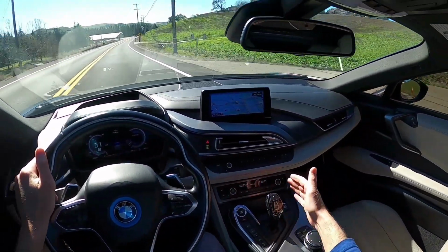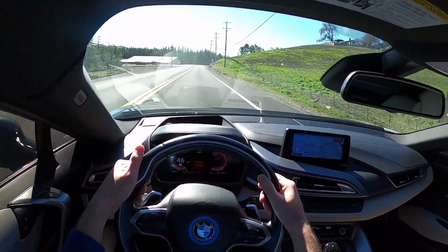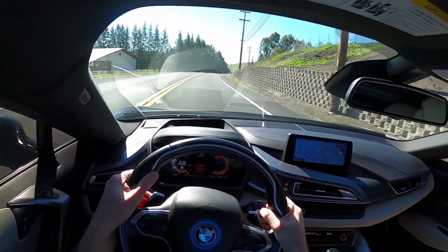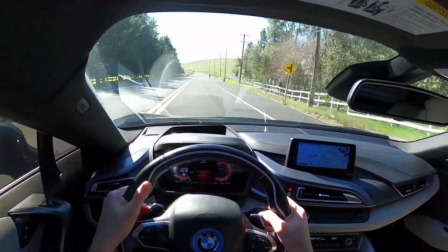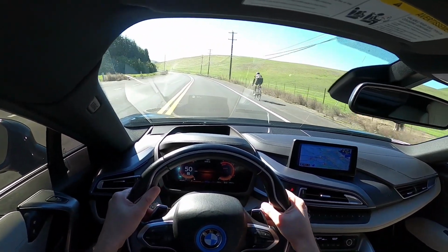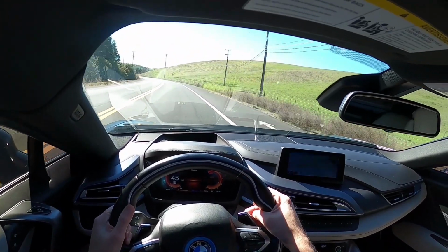All right, let's kick it into sport mode, which in this car, you kick the stick to the left, and that puts it into sport mode. As you can see, the gauges just turned red, so we're in 4 now. All right, let's try some mid-range. Once we get past this cyclist here, gotta be safe. All right, let's drop it down to the 3rd gear. Ooh, there we go. We're down in 3rd.